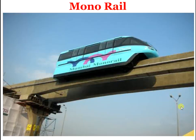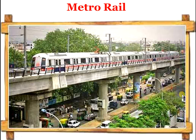Next is the monorail. The monorail is also available in Mumbai, but it failed because people were not responding to it. The first reason is the safety of the passengers, because some accidents occurred on the monorail, which made people worried about monorail transport. And the Mumbai metro, or metro rail, is a very safe and speedy train nowadays.